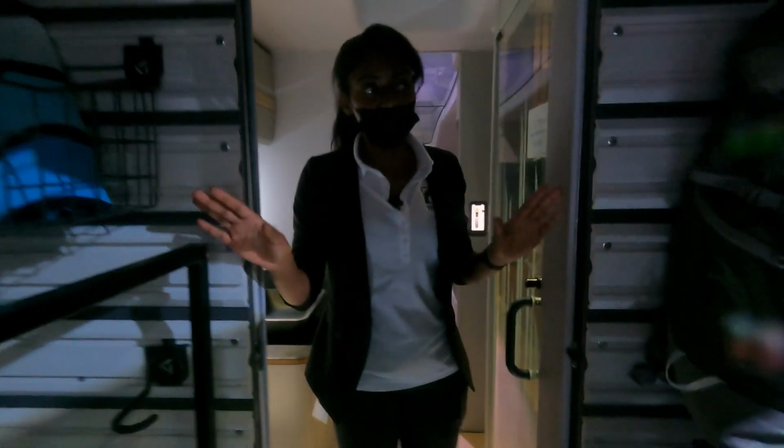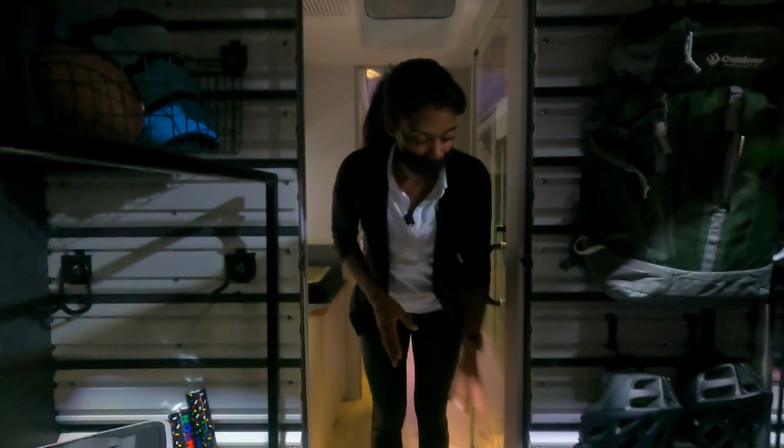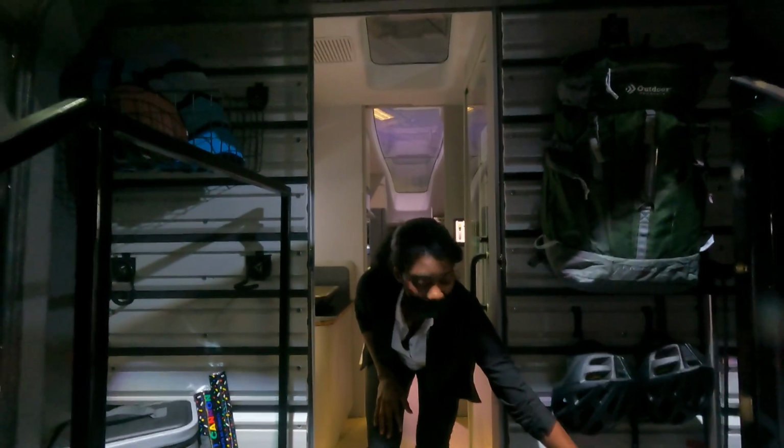So, this back here would be your garage area. We do have the gladiator storage to give you that extra space. So you'll have a total of 100 cubic feet just in the garage alone. You also have wet storage, so underneath, if you want to separate your wet from your dry, you can store it underneath there as well.